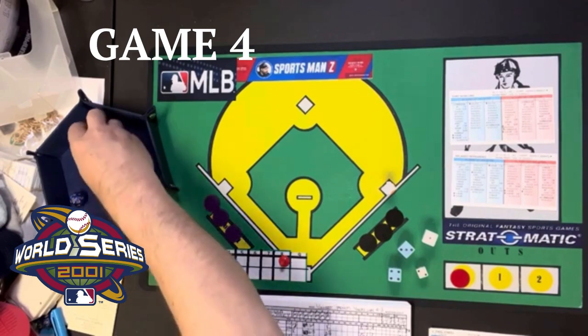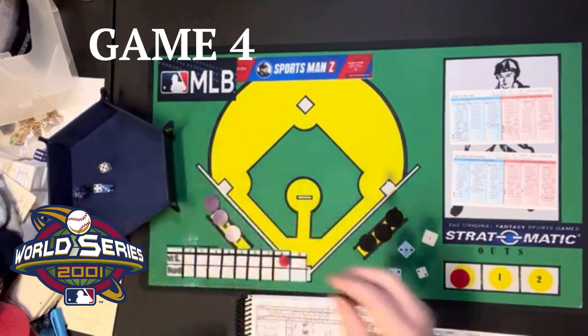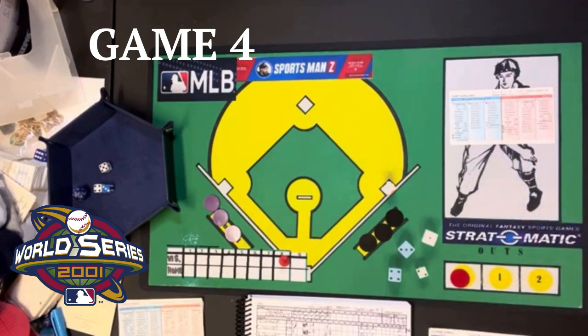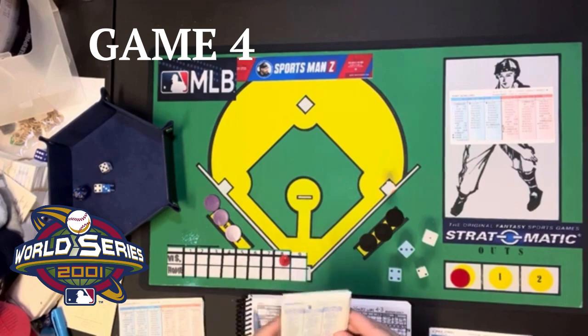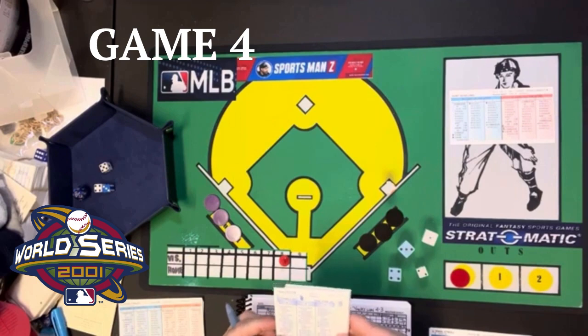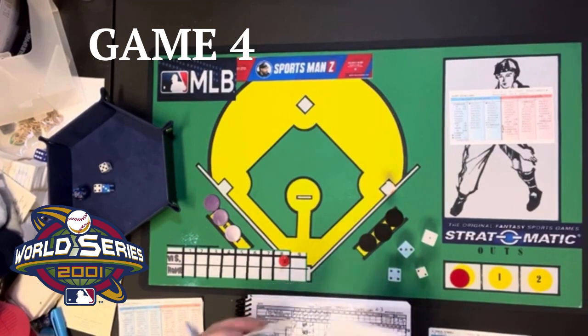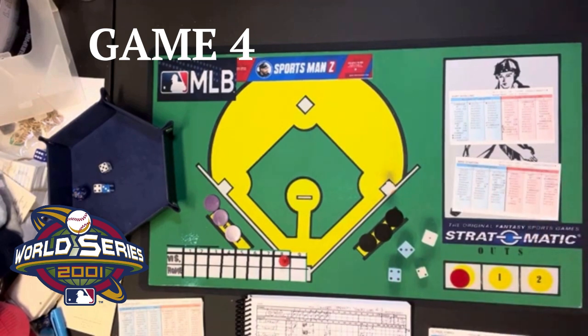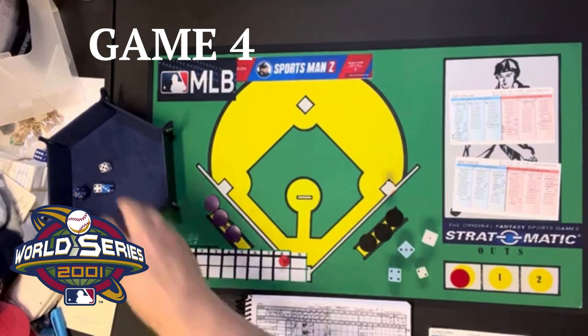Diamondbacks up in the top of the eighth with Steve Finley. And there will be a pitching change. They're going to take Orlando Hernandez out. He's already pitched 7 innings. They're going to bring in Mike Stanton. Mike Stanton in 2001 pitched 80 innings and had a 2.58 earned run average with a 9-4 record. And he's a lefty.